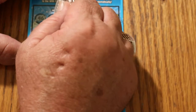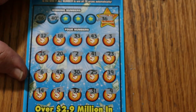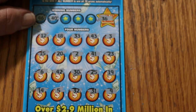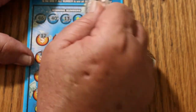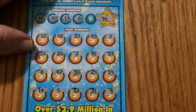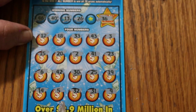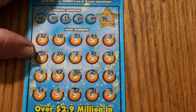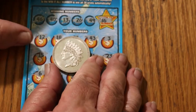Okay, though, but we might have something here. 46 and 40. No 46, and no 40. All right. 13 and 26. No 13 and no 26. Double checking, triple checking. Nope. 49. Nope, no 49.